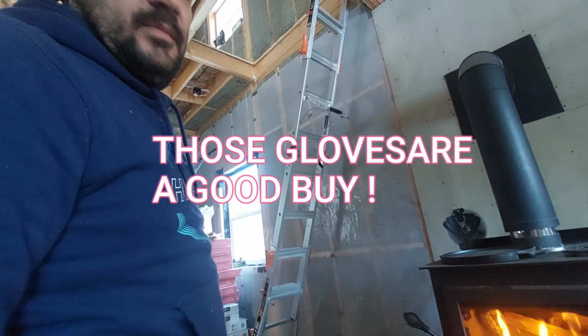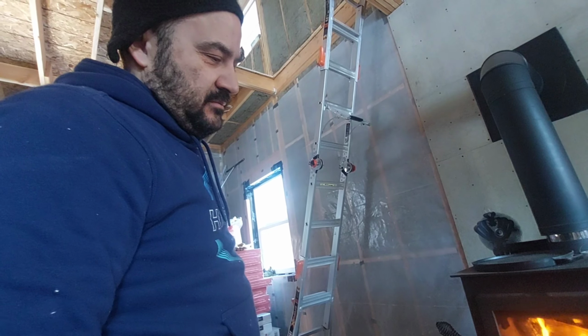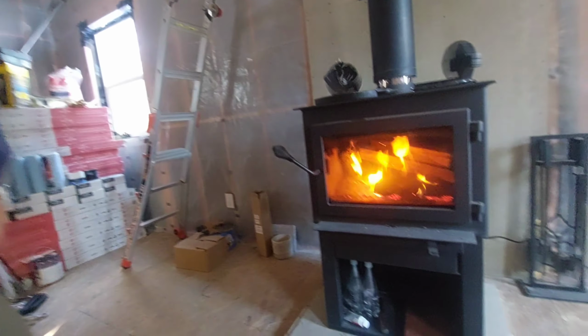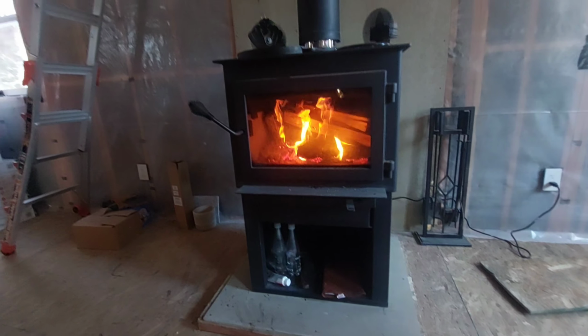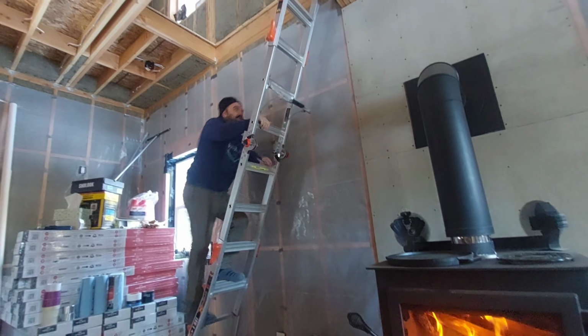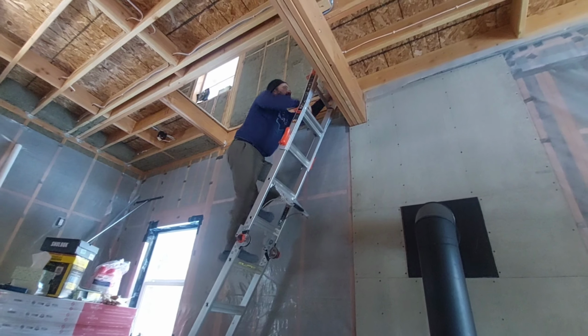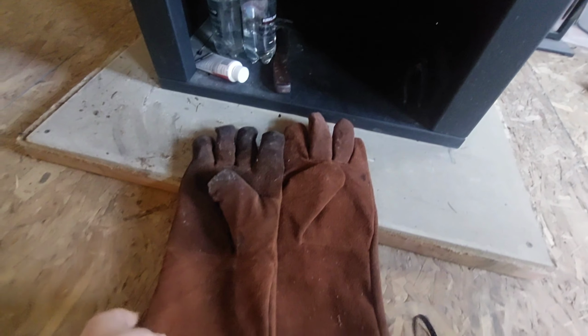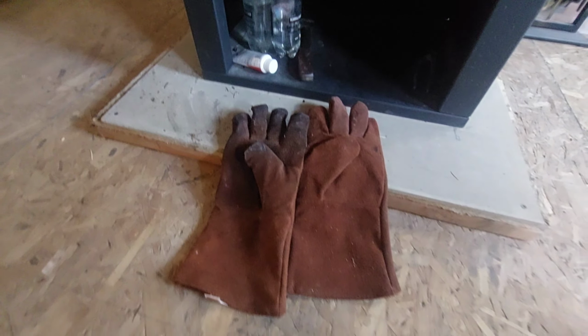Those gloves are a good buy. Without them, you make a boo-boo. Back to work. No time to waste. Mr. Firefighter! These are welding gloves, and these are very good for the fireplace.